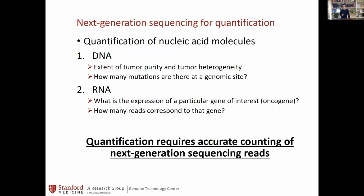So as I said before, on the sequencing technology side, we seek to understand characteristics about tumors themselves, namely what mutations may drive the cancer, and maybe see if we can find some biomarkers regarding treatment options, as well as possible biomarkers that would lead to downstream resistance to treatments. All of these fall under the realm of quantification of some kind of nucleic acid molecule.